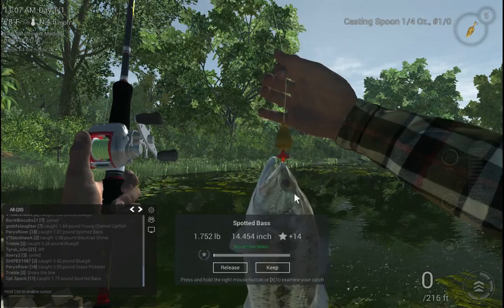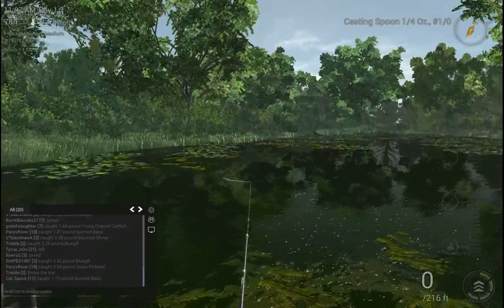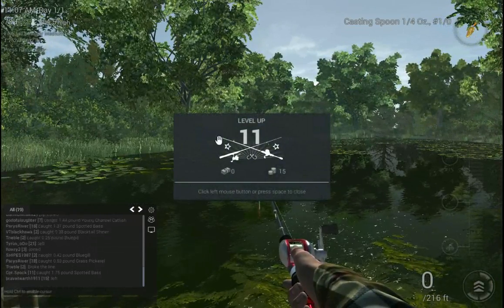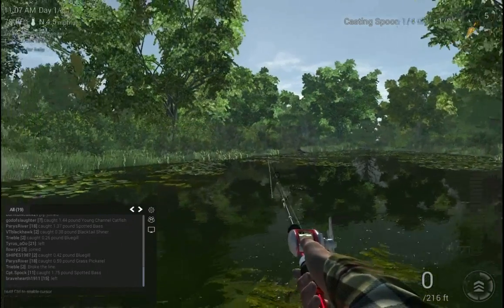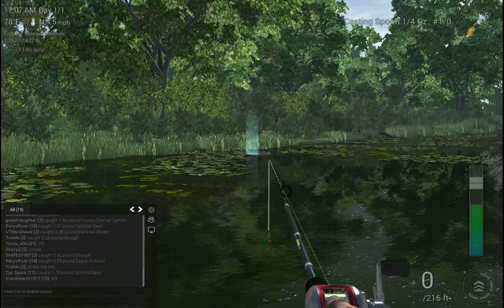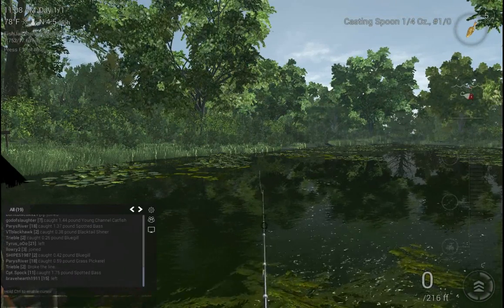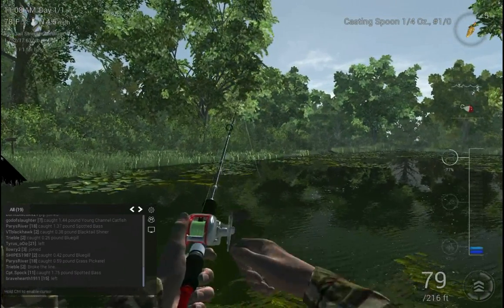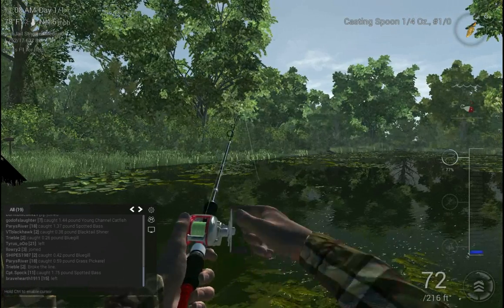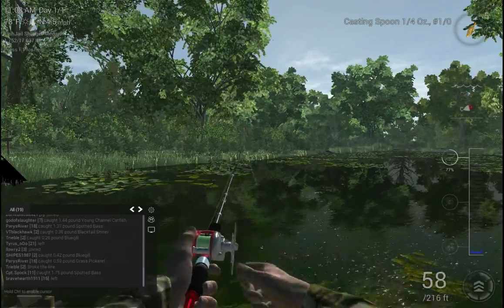There's a bass. Look at that. Spotted bass. That's a nice one. I'm going to keep that guy. That's not a bad catch. Check it out. So that was not a grass pickerel, but that was a nice spotted bass. That was a good sized one. In fact, I think that was a bigger spotted bass than we would usually get out in the lake there.